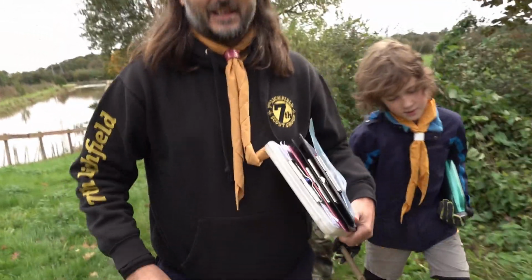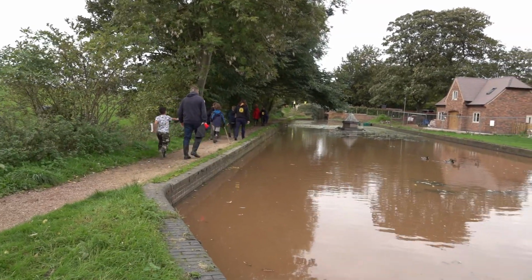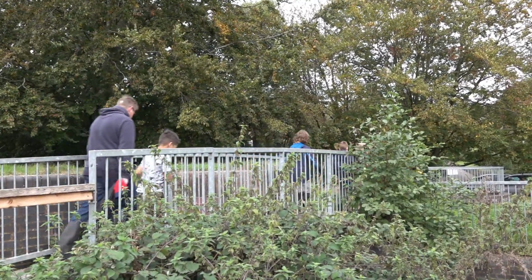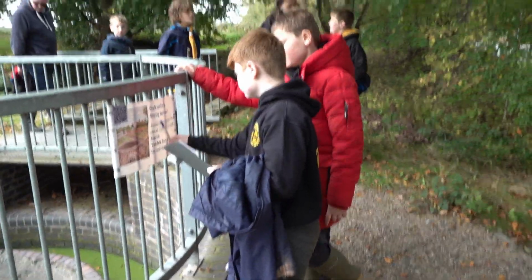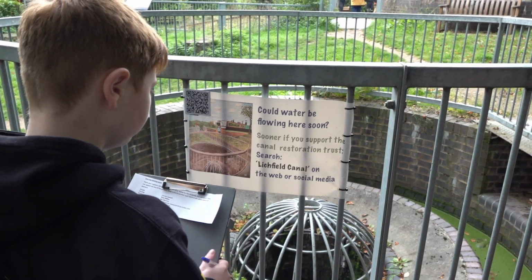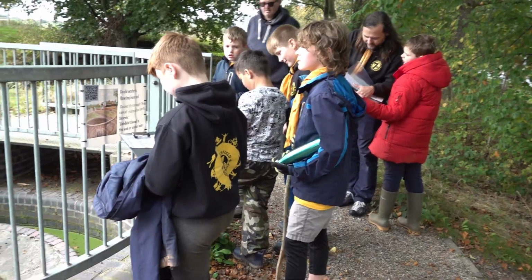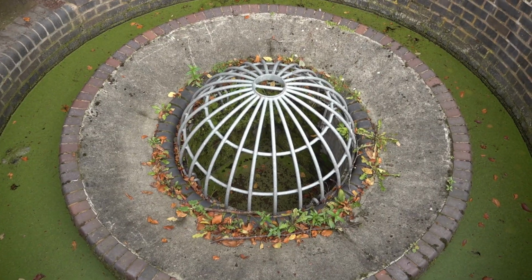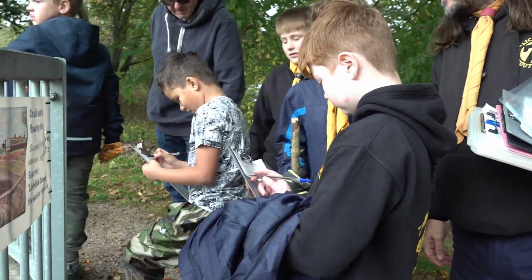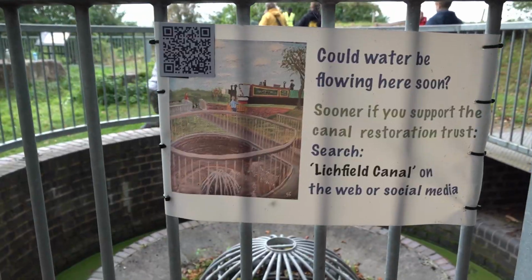Canals were used as roads and transport systems. I've already done it. You got it? You got your word? Yes. I have no idea actually. What have you got? What are these used to stop blocking? Okay, back across the bridge again then.